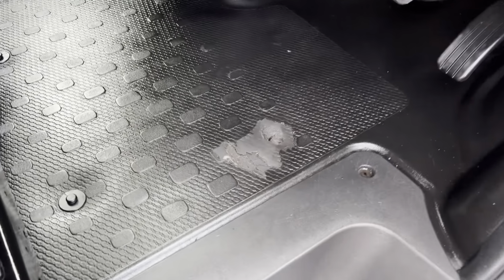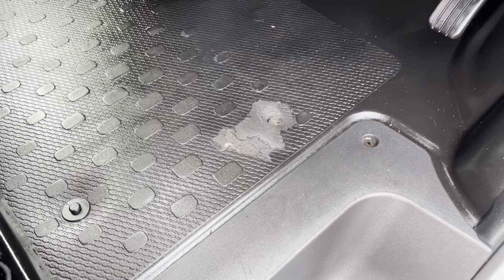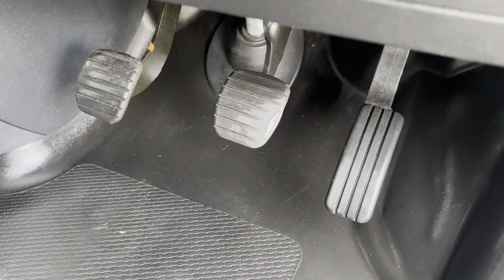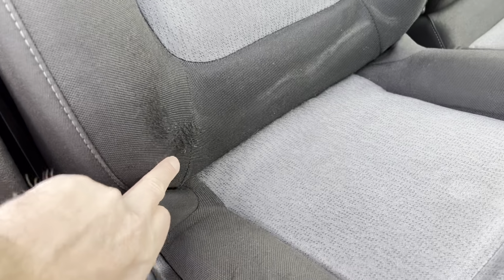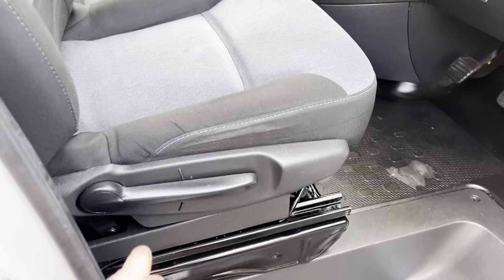Now, there is some wear on the driver's side floor here, which is heel wear from a boot, I'd suggest. We have a little bit of wear on your brake pedal rubber, so that'll have to be replaced. We'll get that sorted out for you. Your driver's seat is in good overall condition, a little bit of wear there, but nothing major. Seat height adjustment is on that handle there.